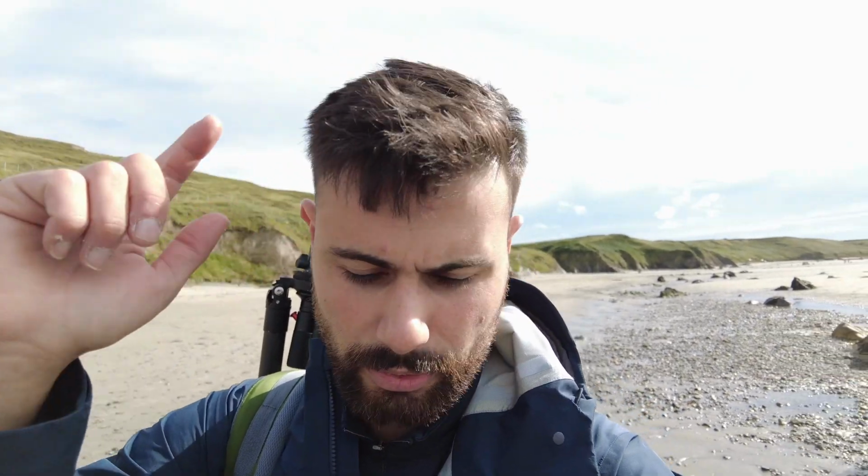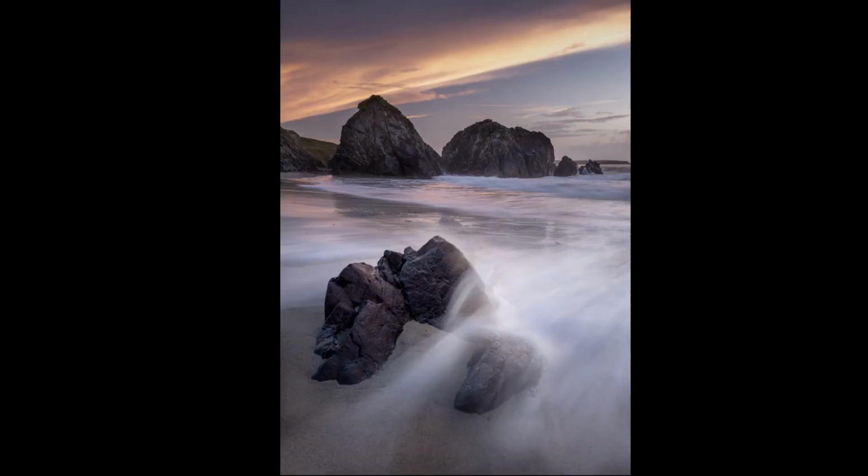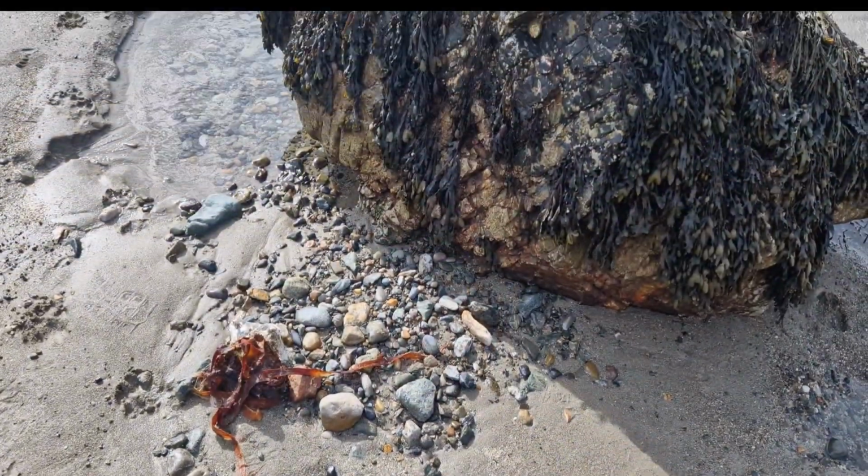I'll stick a few images up that I've taken here in the past. And we're going to get the sunset straight in front of us today. So it should be promising if we get a sunset, but it is a beautiful beach. And hopefully I'll show you a few pictures of what I get today and the techniques I've used to get nice seascape images. Let the video begin.